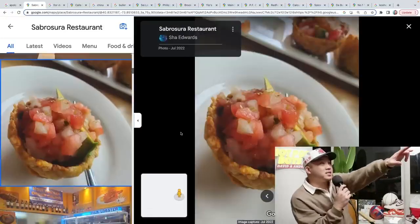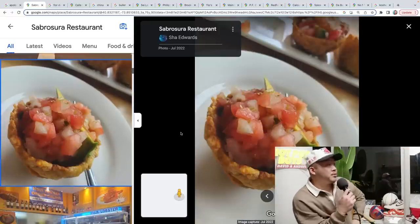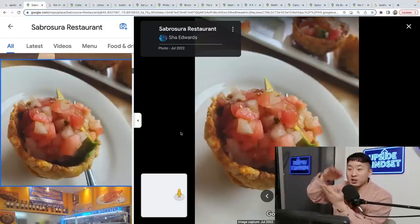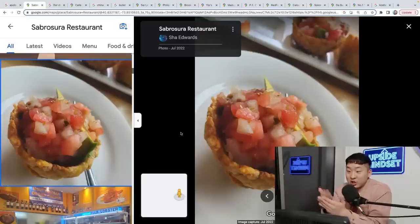Oh, Andrew, this is like a tostones cup. Yes. And actually, the way that they make the tostones into a cup, they mash it up and then they have to double fry it into that shape. And this is actually more done at these Chino Latino spots, these Chinese-owned Latin American spots. This is where it's mostly done.